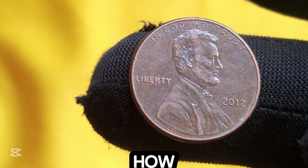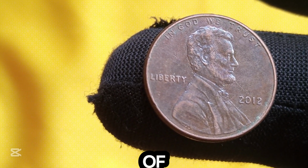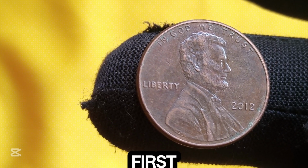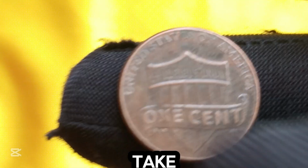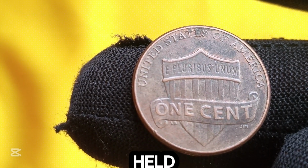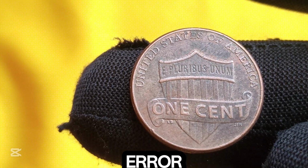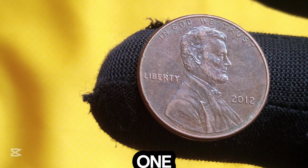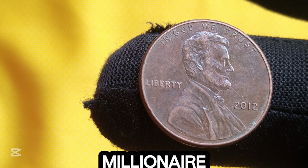You might be wondering, how did these pennies go unnoticed for so long? The answer lies in the fact that many of these coins were simply dismissed as regular errors by most collectors when they first appeared. It wasn't until advanced coin collectors and experts started to take a closer look at these specific pennies that they realized the immense value they held. In fact, these coins are often considered among the most significant error coins ever discovered in the 21st century. Imagine finding one of these rare pennies in your pocket or in your spare change. It could literally make you a millionaire overnight.